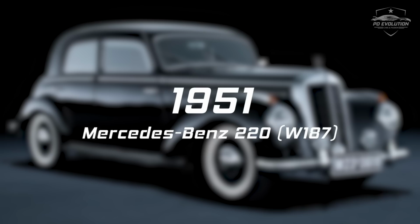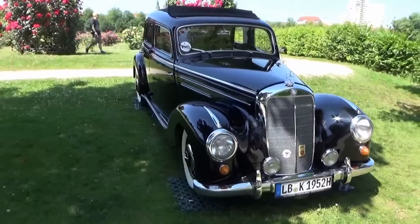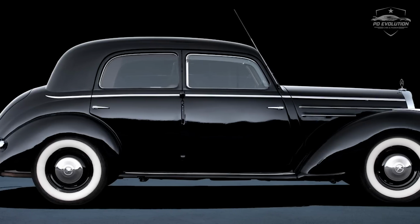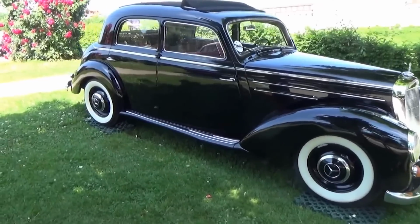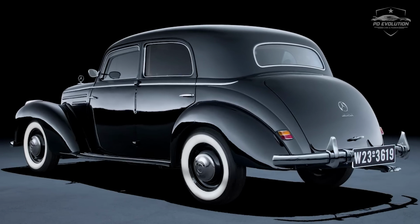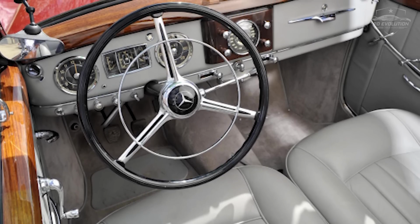1951 Mercedes-Benz 220. Introduced at the Frankfurt Motor Show in April 1951, the 220 was powered by a single overhead camshaft inline 6-cylinder 2.2-liter M180 engine producing 80 horsepower. The manufacturer claimed a top speed of 87 miles per hour, 140 kilometers an hour for the saloons, and 90 miles per hour, 154 kilometers an hour for the cabriolets.